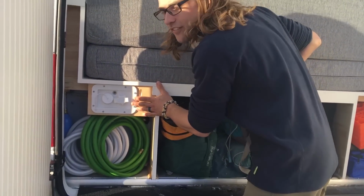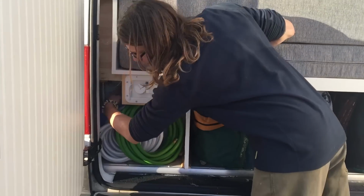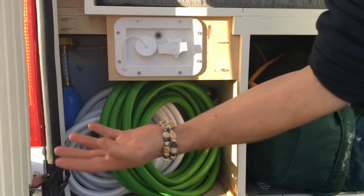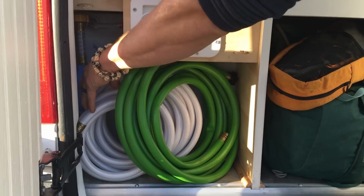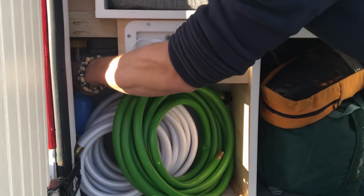Over here we have our plumbing section, which is the 32 gallon tank is hidden in here, goes right under the bed. We have a bunch of stuff. This is our grey water hose if we have to remove that and dump it. We have a freshwater hose for bringing water in, comes through this spigot, and we have a water filter.